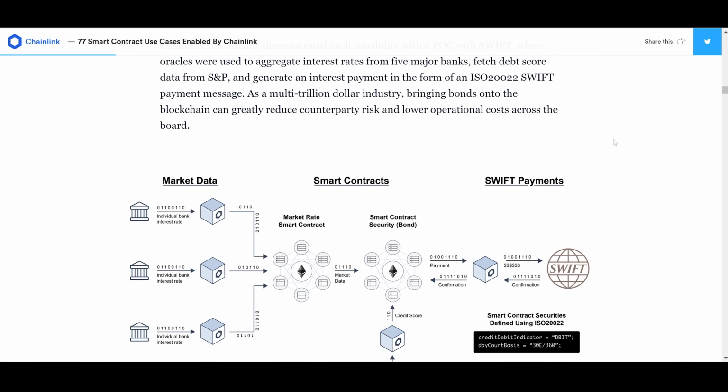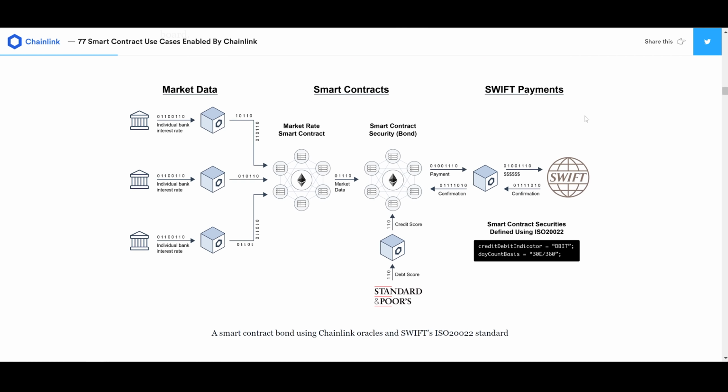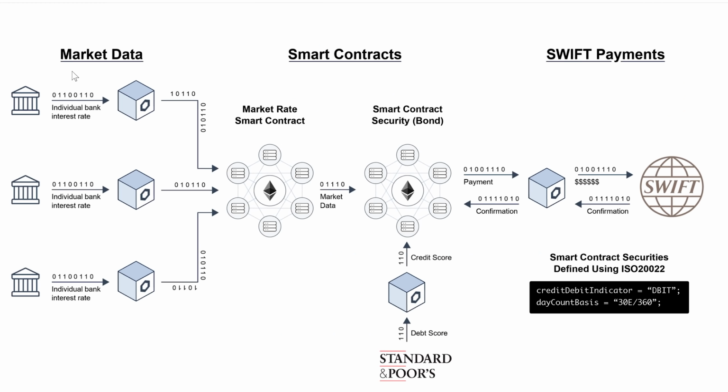Link has already proven that it has the capability to automate a traditional bond through smart contracts and its oracles, through a proof of concept with SWIFT, the international payment processor. Oracles were used to fetch and verify the data needed, including interest rate, credit and debt scores, and fiat payments, and then combined it all in a smart contract to produce a SWIFT payment message.